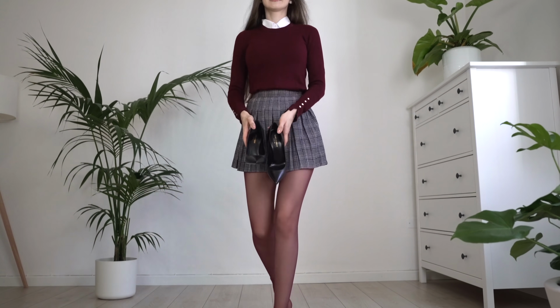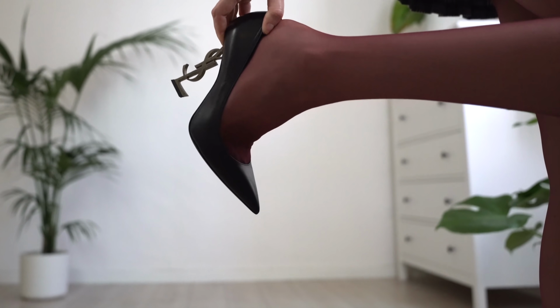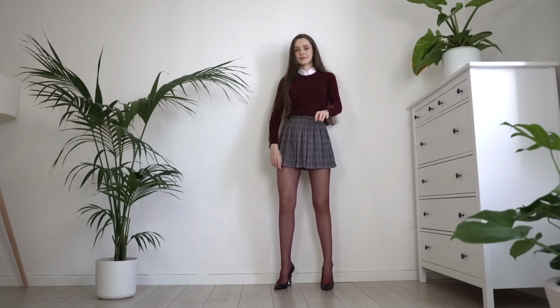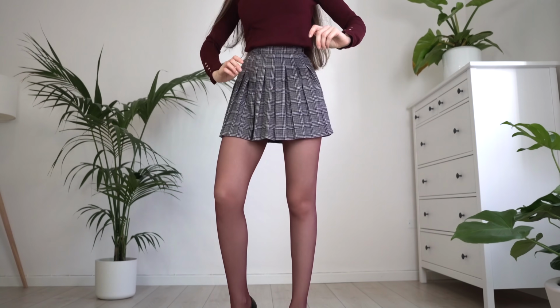I decided to wear purple Korean tights and I thought it would be a great idea to wear a purple sweater. And I have to tell you, I really like how this outfit turned out. I just feel like every single detail that I put in this outfit makes sense. What do you think? Make sure to let me know in the comment section.